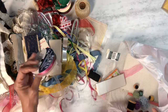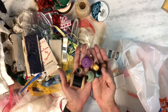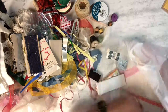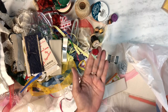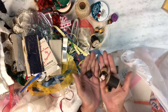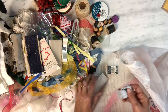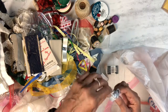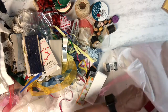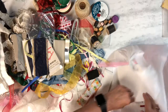Some thin pink ribbon. Then there's all these little threads, but they're on really old spools. So that's kind of cool. Little tiny appliqué. There's some more spools. They're wooden. Tassel. And then there's a piece of this, which I do use for making patterns on my coffee dyed paper.